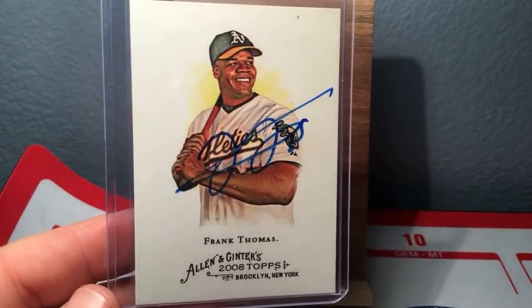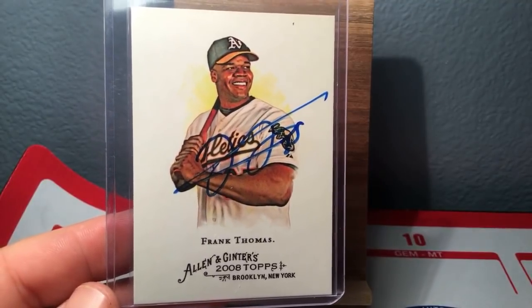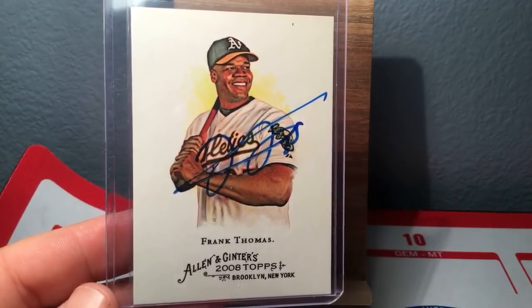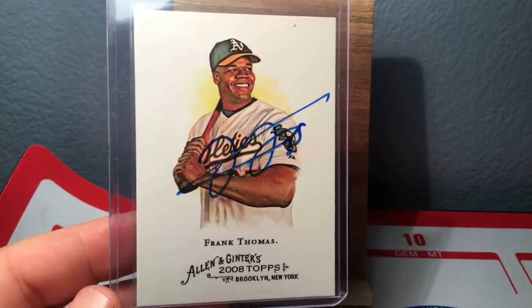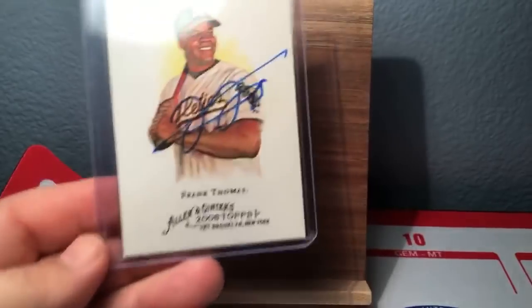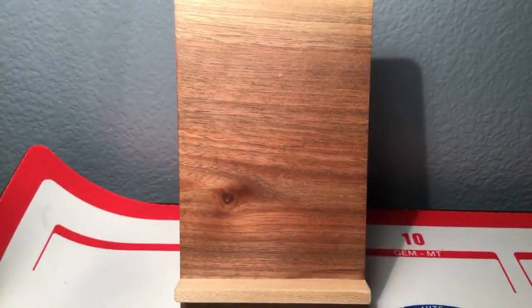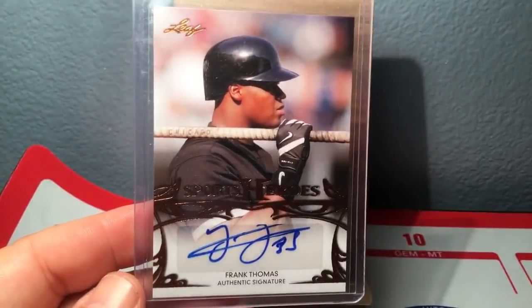There's Frank Thomas. That's a beautiful 2008 Ginter card, but it's just weird to see Frank Thomas in an Oakland A's uniform. That's where he finished up, in Oakland, and then he also played for Toronto. But shout out to Mike O. He got a really cool Allen and Ginter autograph that he showed off earlier today in a video. Won't tell you who. You got to go watch it yourself.